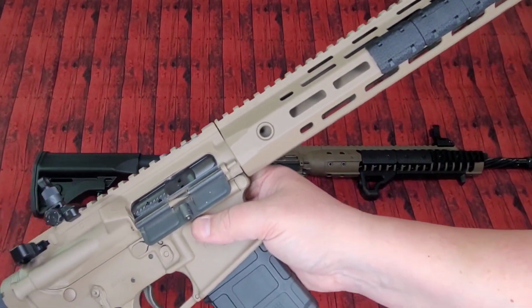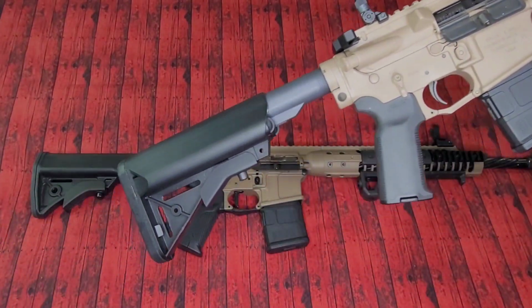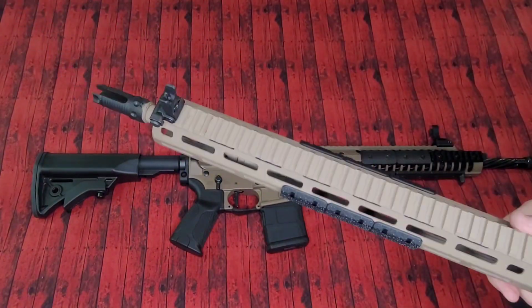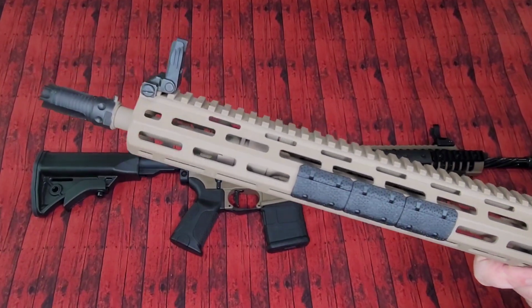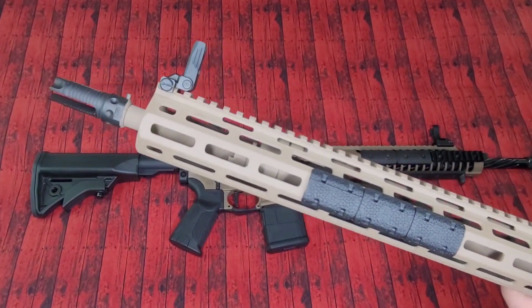The Knight Armament SR-15, chambered in 5.56. Beautiful taupe color here. I believe they used DuraCoat on theirs instead of Cerakote, and you'll see the downsides of that here momentarily. For now, let's just talk about the positives.